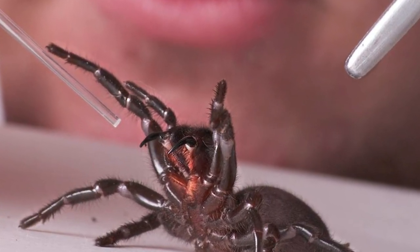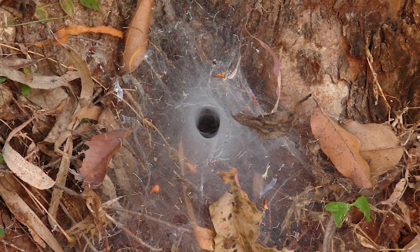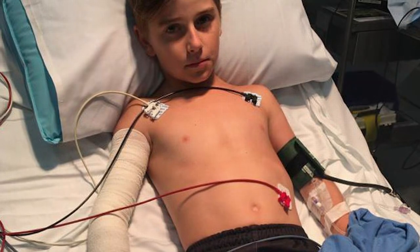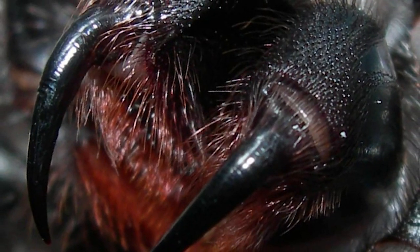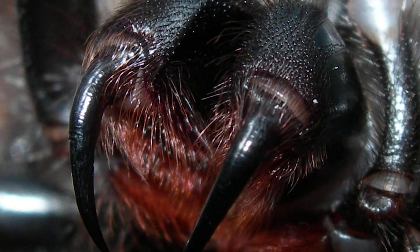For this reason, people are strongly advised not to approach them. Chances of being bitten are high if encountered. There was at least one recorded case of a small child dying within 15 minutes of a bite from a Sydney funnel web spider. For very small children, the amount of venom dispersed through the body is many times the concentration in an adult. Since the anti-venom was developed in 1980, there have been no recorded fatalities from Sydney funnel web spider bites, but still it's something you need to watch out for.